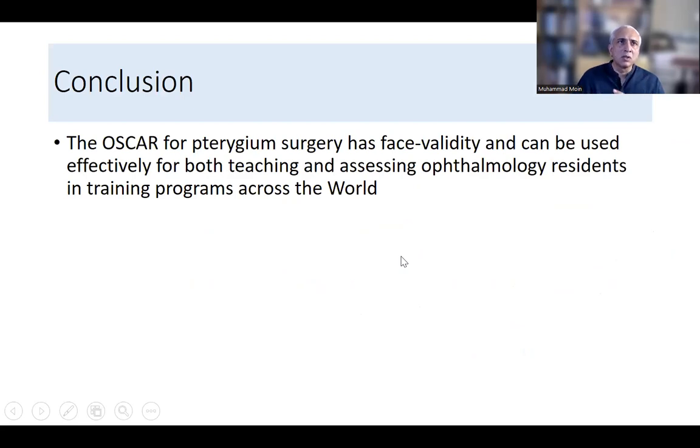So in conclusion, the OSCAR for pterygium surgery has good face validity and can be used effectively for both teaching and assessing ophthalmology residents in training programs across the world. So I encourage you to use this tool, and please give feedback if you find it useful or if there are any improvements which can be made.